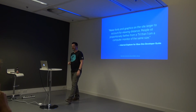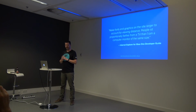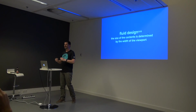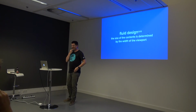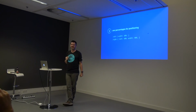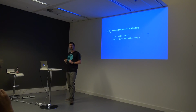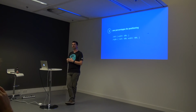Now, let's bring this all together. Responsive design will not work. We need something different, the opposite. We need fluid design. And we're back in 2004. We need the same layout on different viewports, and we can use, for example, percentages. If you have a small viewport, 50% of the viewport may be less pixels than 50% of a big viewport, but when it's projected on the screen, 50% is still 50%.